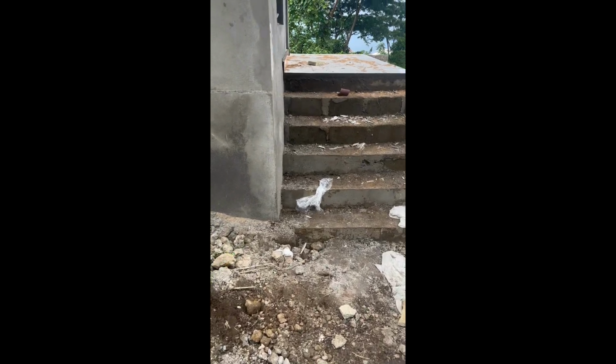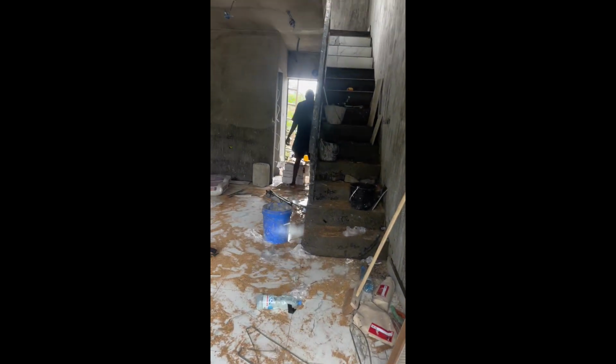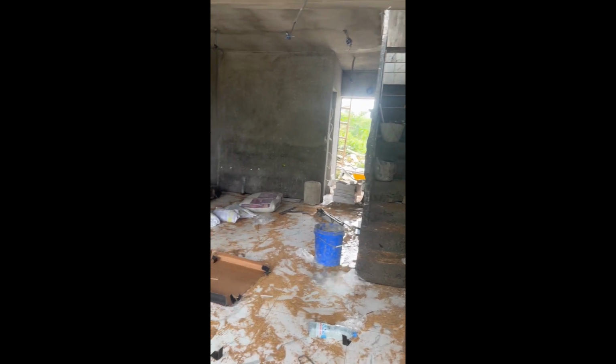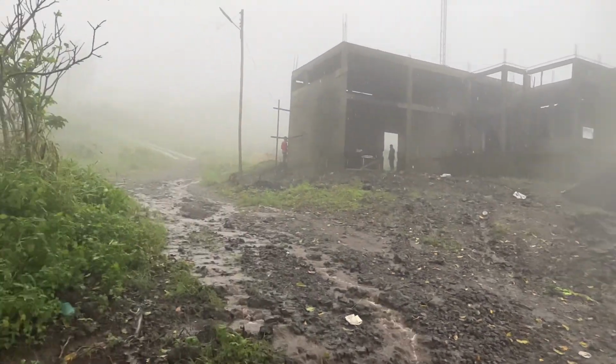At a certain point, the people for the ceiling were taking too long, so we had to stop them so that the people for tiles who were already ready could start. And right here, you could see they were working on the tiles on the stairs. They had already done the whole house. They had done everything, like it was looking good.